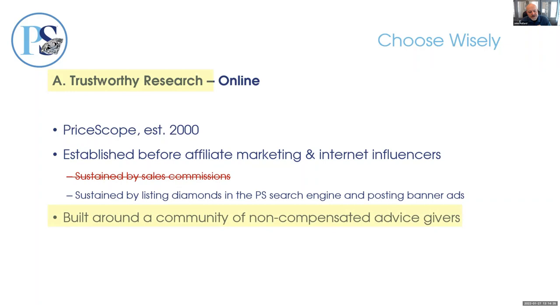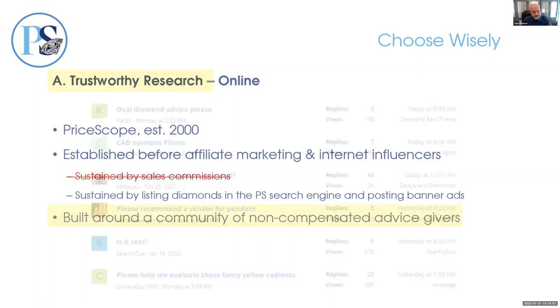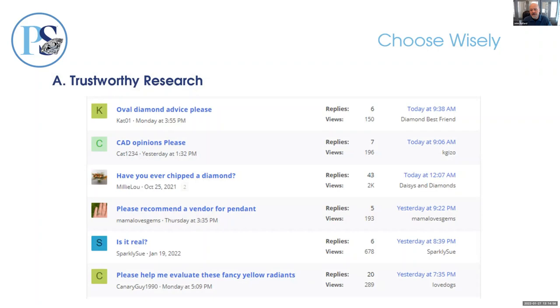The entire site was built to host a community of active jewelry enthusiasts who give experienced advice to new shoppers for no compensation, simply because they love jewelry and helping others. It's a good site to bookmark. The PriceScope forum is free. It provides a safe, no pressure environment for members to ask questions, share pictures, chat with friends, and post reviews of different vendors, brands, designers, etc.